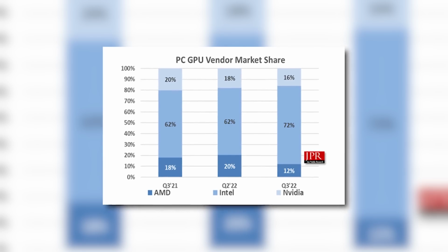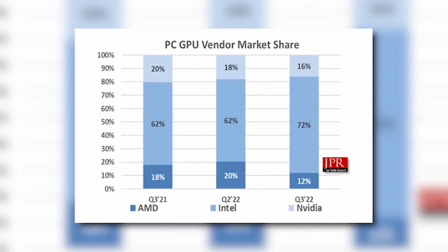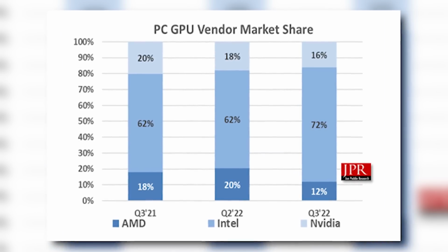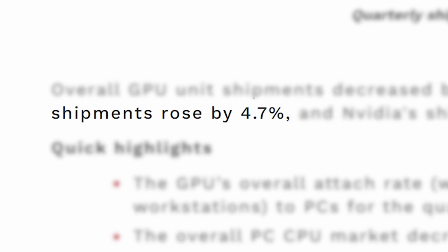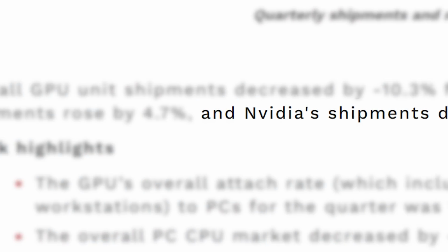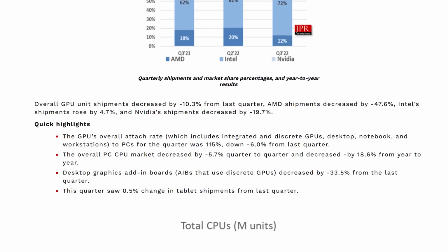When it comes to market share from last quarter, Intel's actually increased by 10.3%, AMD lost 8.5%, and Nvidia lost 1.87%. AMD's GPU shipments are down 47.6%, Intel's is actually up 4.7%, though this includes integrated GPUs, and Nvidia's is down 19.7%. Basically, these are terrible numbers.